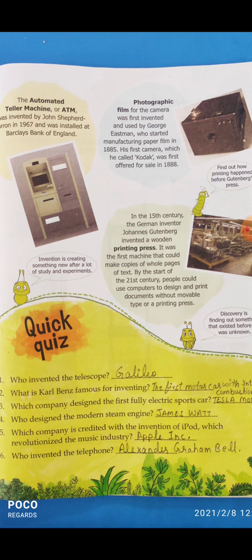Next is, which company is credited with the invention of the iPod, which revolutionized the music industry? That is Apple Inc. Inc means incorporation, Apple Incorporation. Next, who invented the telephone? That was Alexander Graham Bell.